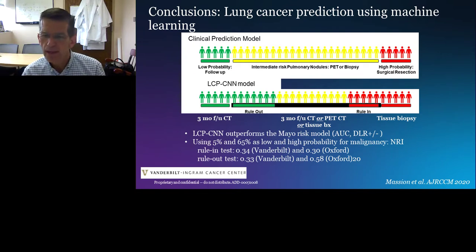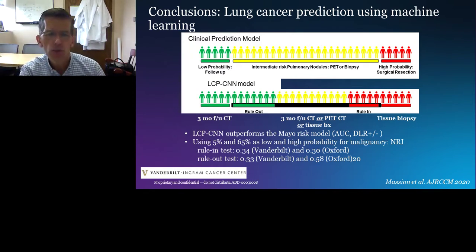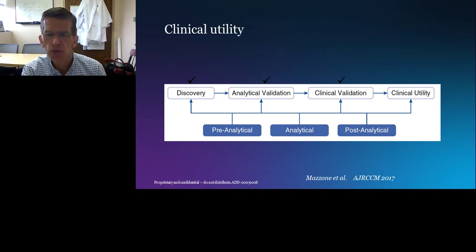What does that do? Well, it actually decreases the number of unnecessary procedures we do. And it also decreases the time to diagnosis because we're better and faster at identifying the bad guys when we rule in disease. So this is the state of the art now of this biomarker, which is an imaging biomarker. So where do we want to go from there? We have demonstrated that we have discovered a good model. We have validated it analytically and in 3 different cohorts. Now we want to do a clinical utility study.